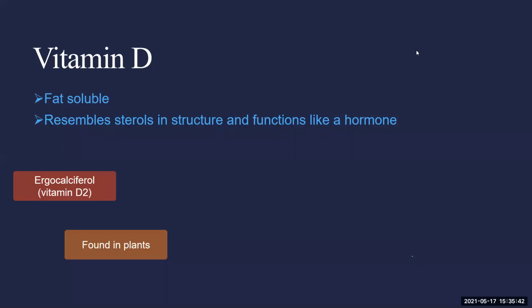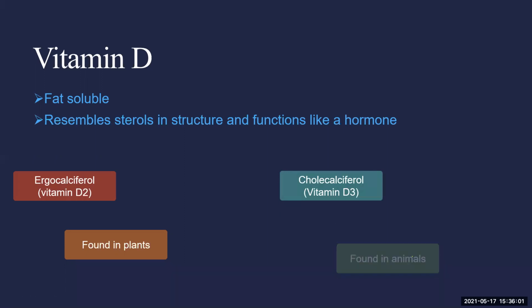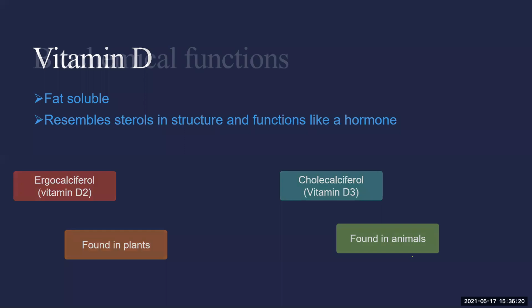So if you repeat, whenever any plant-based vitamin D sources, it is called ergocalciferol or vitamin D2, that comes from plants, and cholecalciferol or vitamin D3 that is available from animals. So any animal sources that we take in for vitamin D, we get vitamin D3, cholecalciferol. Any plant sources we take in, we get ergocalciferol or vitamin D2. So vitamin D2 and vitamin D3 are the vitamins of vitamin D.